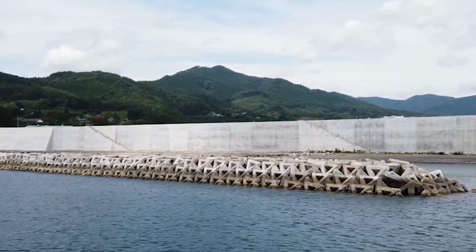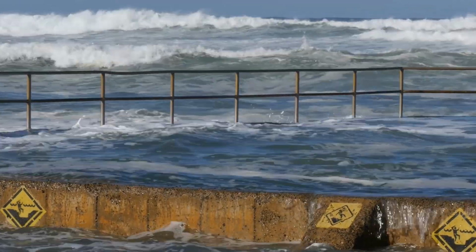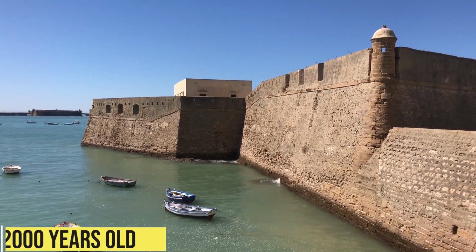The regular concrete structures might not be the best solutions to build seawalls, and ironically, the solution to our present day problem might lie in a technology that's more than 2,000 years old.